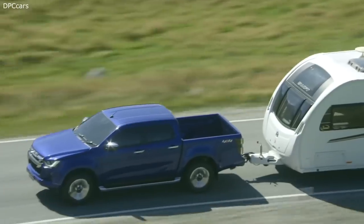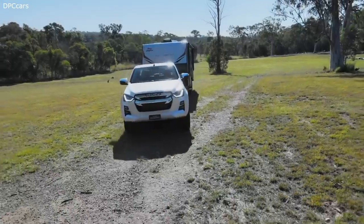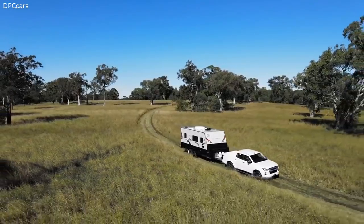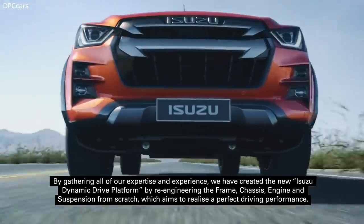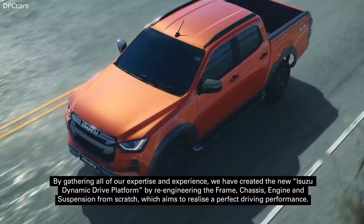Trailer sway control monitors the D-MAX's load during towing. Should a caravan, boat or trailer become unruly, for example in high winds, it intervenes automatically, bringing the trailer back into line.